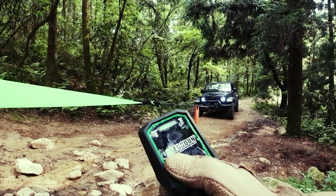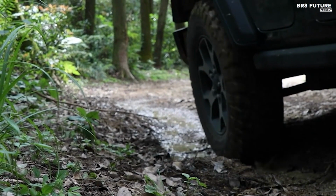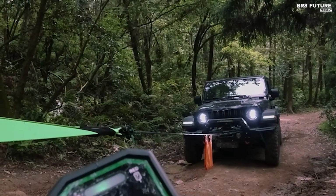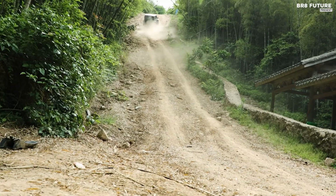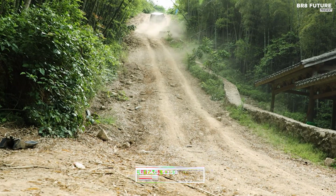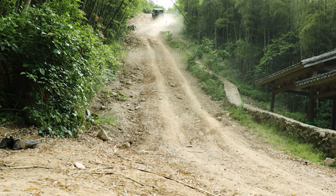This winch is built to last, with a new solenoid and clutch system ensuring long-lasting performance for all your heavy-duty winching needs. So don't settle for anything less than the best. Get your hands on a Stegodon electric winch for just $359 and take on any winching challenge with confidence.